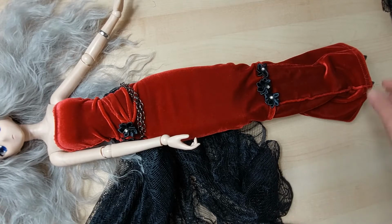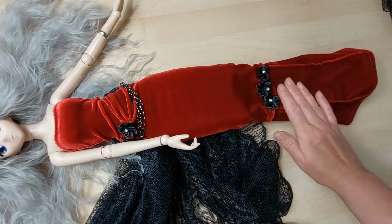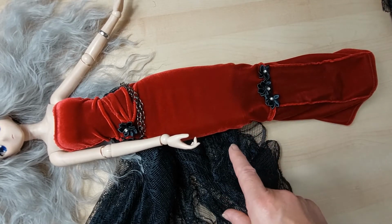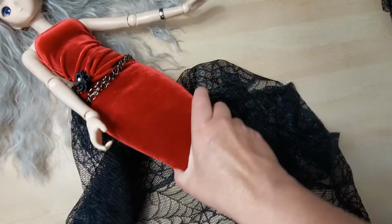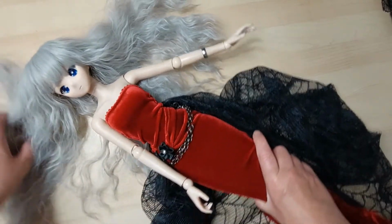But I just completely fell in love with the fabric, and I just thought it was lovely. So I now need to try and find some fabric like this, and I will remake the dress, I think, at some point. It's on my list. It could be years the way my list is going at the moment.